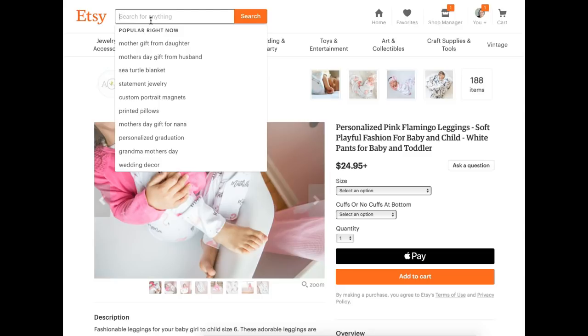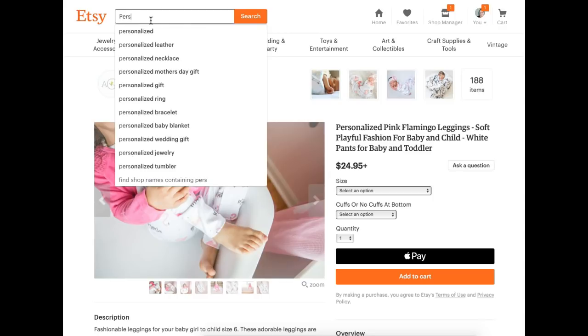Now, what we're going to do is we're going to put in your keywords and see if the auto-populate comes up. That will let us know that, hey, yes, your search term is something that people are searching. So we're going to put in personalized. So you see as I'm typing here, words come up.